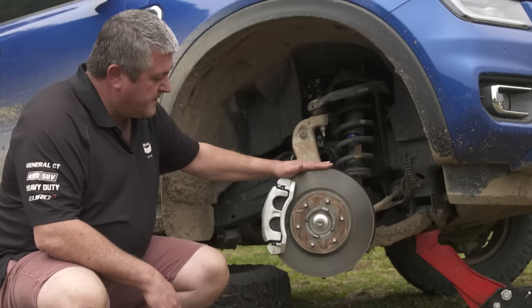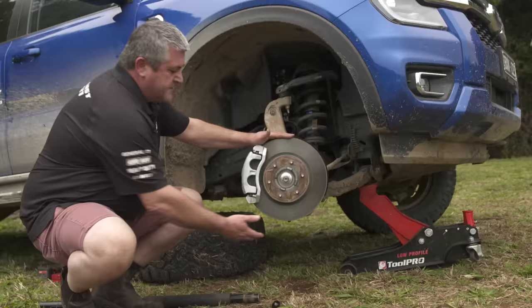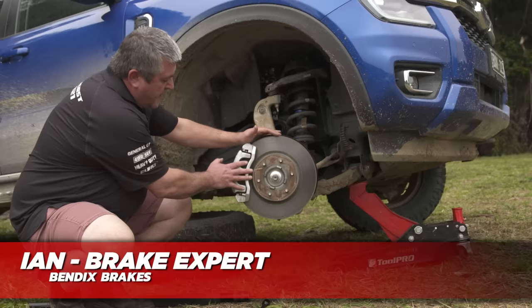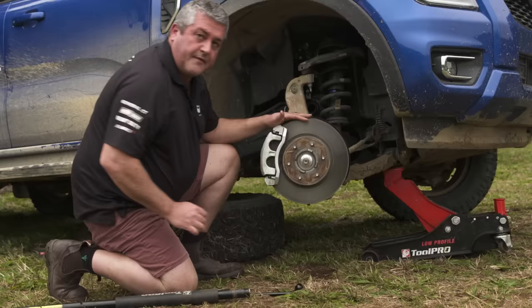This is the front brake system on the new Ranger. What Ford have done is they've gone to a 340mm diameter rotor, up from 300mm, so it's a significant size increase. They've gone to a much bigger caliper and a much bigger pad. So the extra diameter there is essentially like giving us more leverage. So that leverage applies more torque to your wheel.